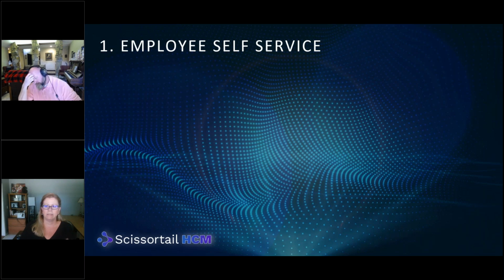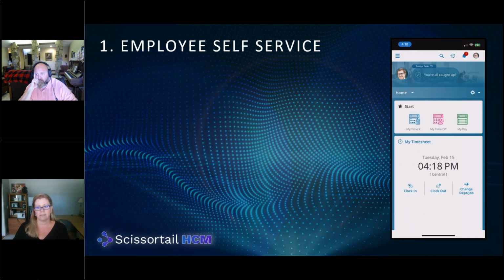So with that in mind, they took other things into account. For example, employees can access the information that you allow them to access from any device that has a browser or a mobile app. So this is a picture of what the mobile app looks like. So this is a snippet of your phone? Yes, it is. When I open the mobile app, it has my start bar, and for me, it's got a timesheet. I know we've got a picture of our demo employee there, but yes, this is what my phone looks like when I pull up the app.